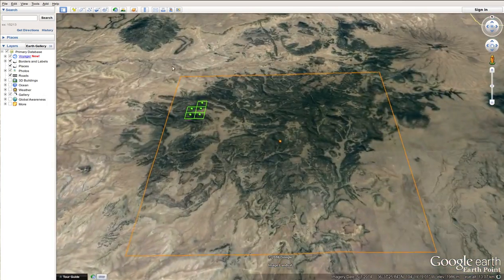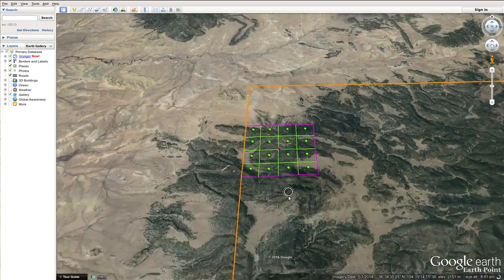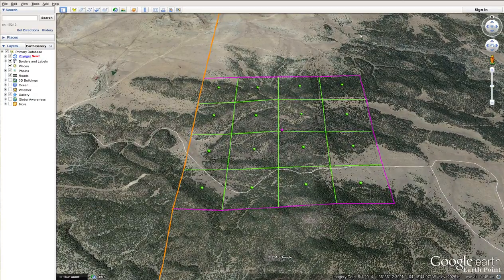So this orange box is the township. That's like the big piece of area. Turkey Mountain. This purple box is the section. And each one of these green boxes inside the section is 40 acres. A section is 640 acres. So this thing is 640 acres. It's 1 mile by 1 mile.